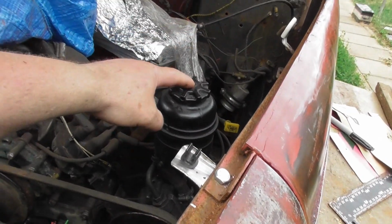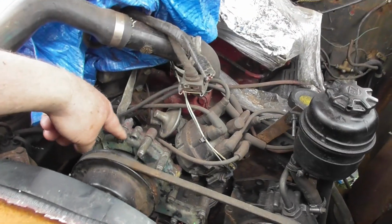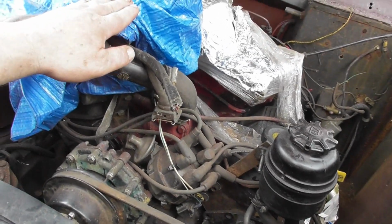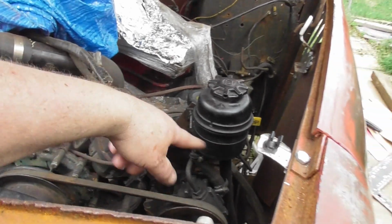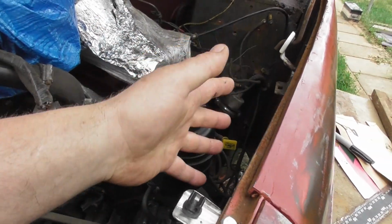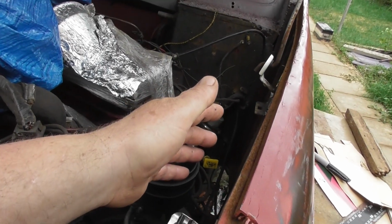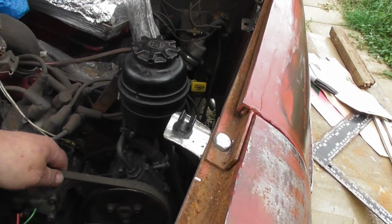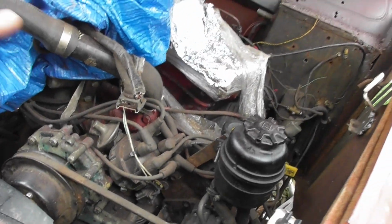If I move this to here and then run a pipe across and get it up to about that height, then we can still operate that, and then we should be able to fit the other one in roughly around this area here. But we are going to have to make some kind of easy removal so I can access the oil and the pulleys and everything else. So that's job number one.